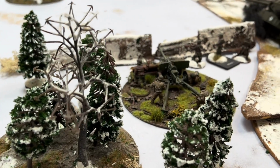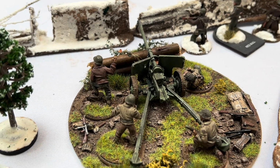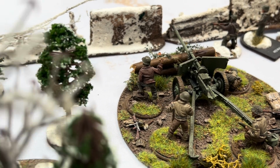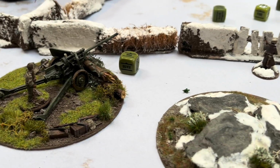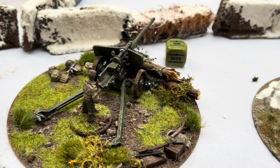Okay, so here we go. It's the end of the battle. We're going to have a debrief. We've just talked off screen about it. I'm really pleased I actually managed to use my heavy anti-tank guns because I've had them for years and I've never ever fielded them. But this scenario allowed me to do that, so that's very good.